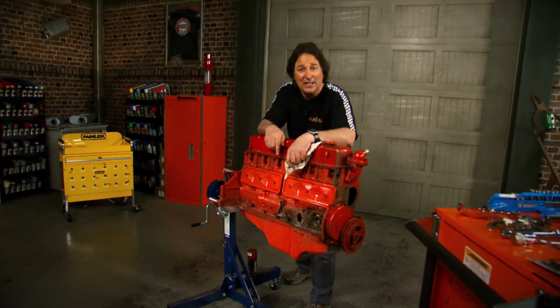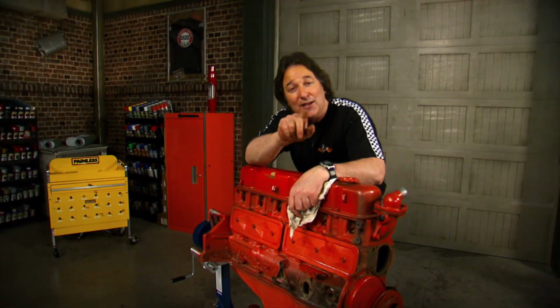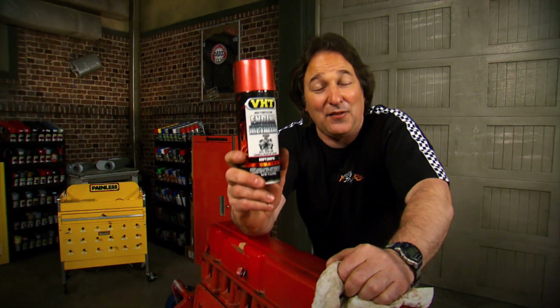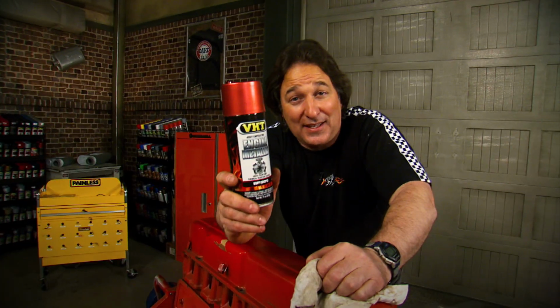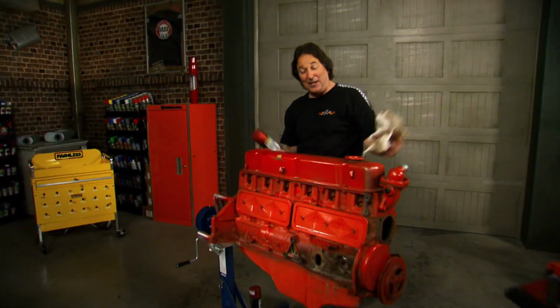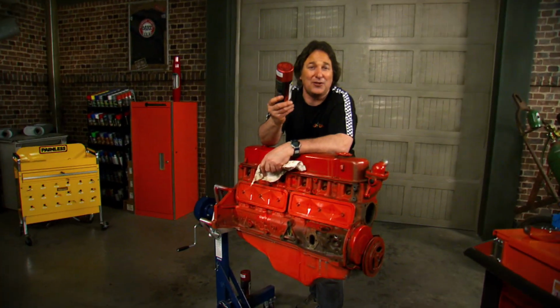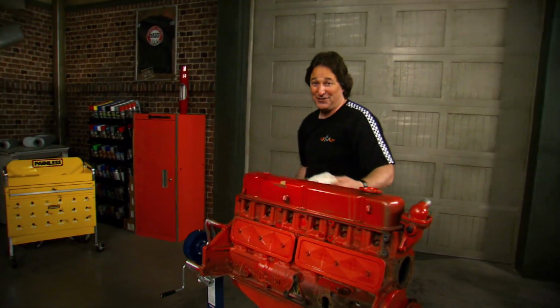Well, the first thing you need to do is get some paint on it, but not just any paint. Check this out. VHT has a new line of high-temperature metallic engine paints, which means it's not only going to be able to handle the heat of an engine and not burn off, but it's got that cool metallic look, which is perfect for a hot rod engine.